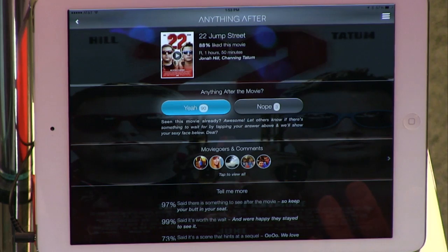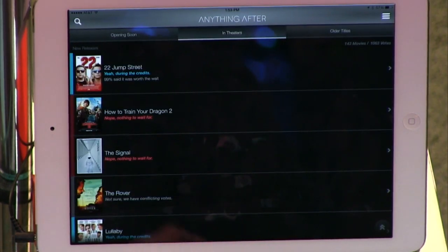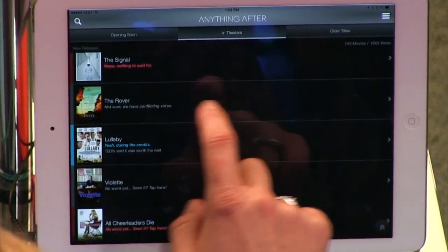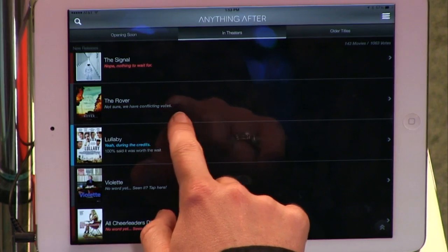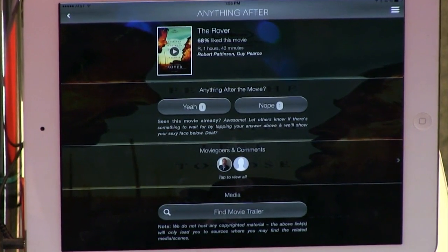This must make them feel very good, the craftspeople whose names appear in the credits, that there's actually an app to say, How to Train Your Dragon 2? Nope, nothing to wait for. Nothing to stay for. This one's kind of funny. The Rover, not sure. We have conflicting votes. Wow. So it means... Maybe in some screenings they did. There is something.